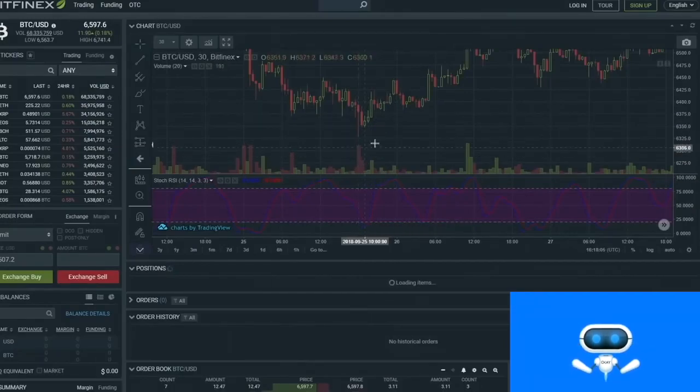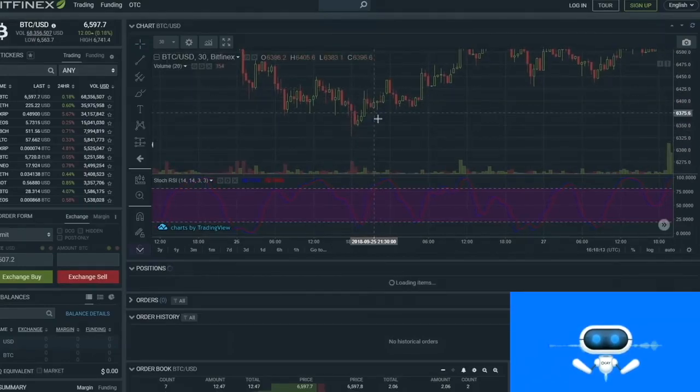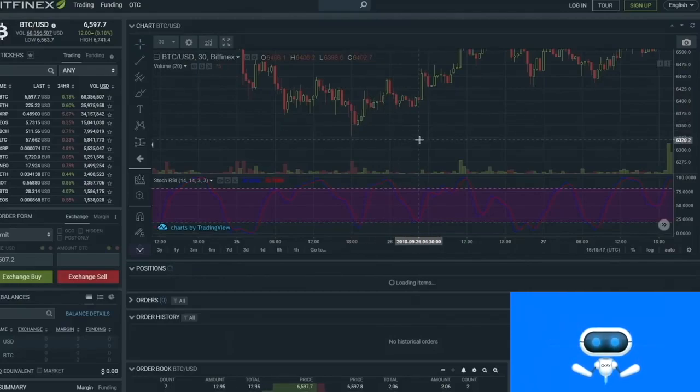Let's now see what's next. Here we have a price crossing at the top and there are 3 red candles. Accordingly, we need to sell at this moment. Here we can open a short position and earn on Bitcoin in the fall.